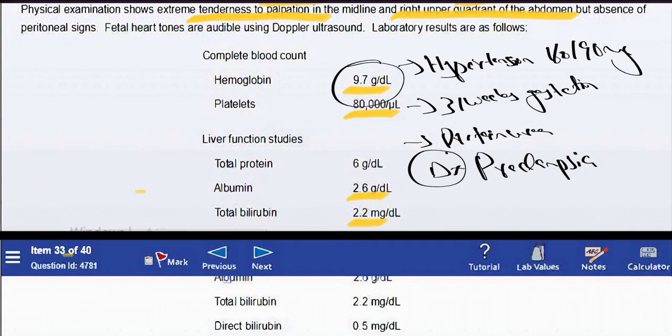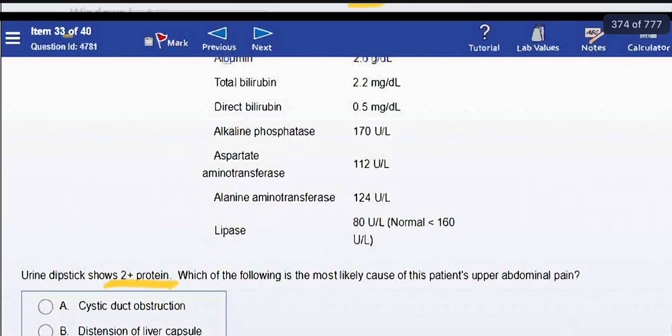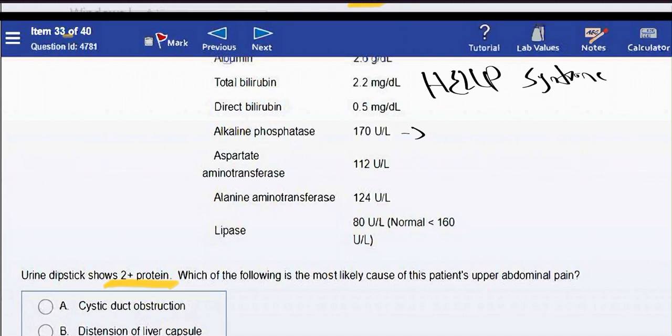Second, she has anemia because her hemoglobin is 9.7 gram per deciliter and platelets 80,000, and her liver enzymes are also elevated: alkaline phosphatase, aspartate aminotransferase, and alanine aminotransferase are all elevated. So this patient is suffering from HELLP syndrome, because the cause of HELLP syndrome is severe preeclampsia. I will explain to you what HELLP syndrome is.